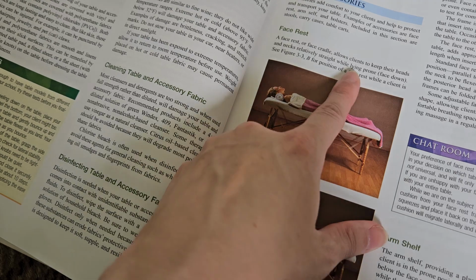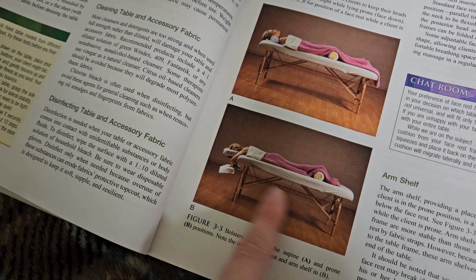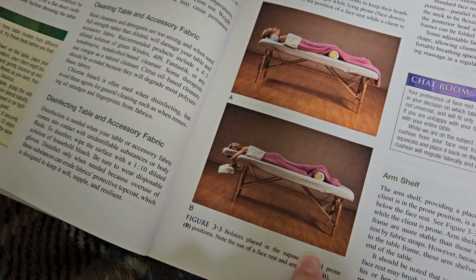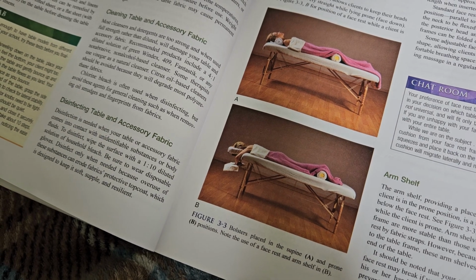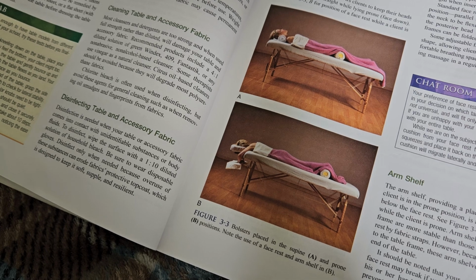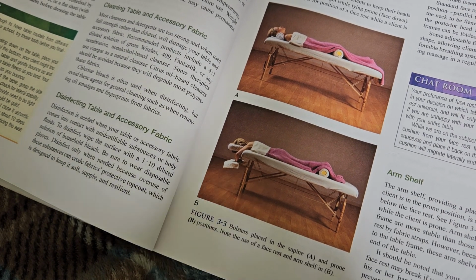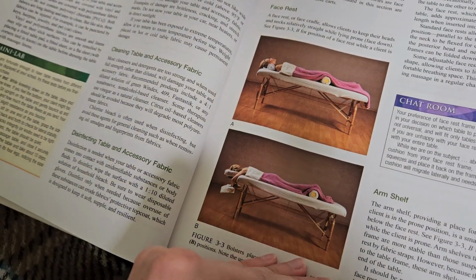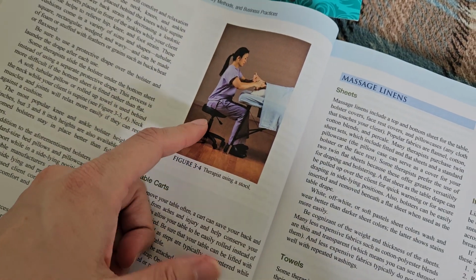And then you're showing the bolster goes under the knees when they're face up, and under their ankles when they're face down. There are also some massage tables where there's literally a manual raiser. You push a button and it raises and lowers the table depending on the height you need to get the proper pressure for each client. So that's awesome.